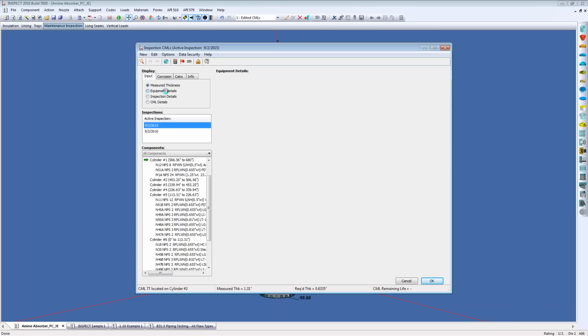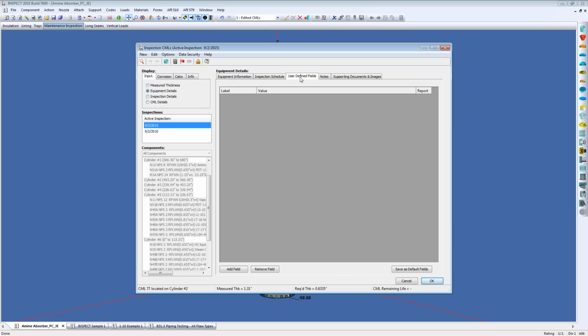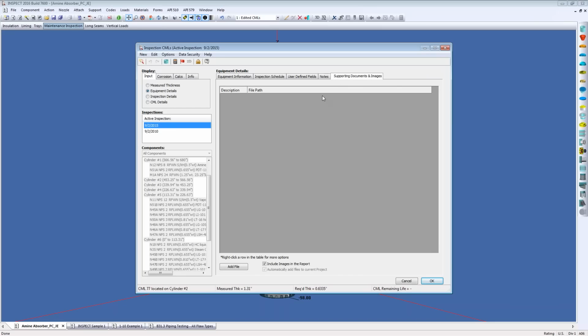We also have options for equipment details here. We can actually fill out information about the equipment. We can set up inspection schedules, put in user-defined fields, notes. And one thing I really like, we can actually upload supporting documents and images. So if you actually want to put a picture of a damage mechanism in the report, we can do that. You just simply click Add File and load it in. And I'll show you in another example what I'm talking about.